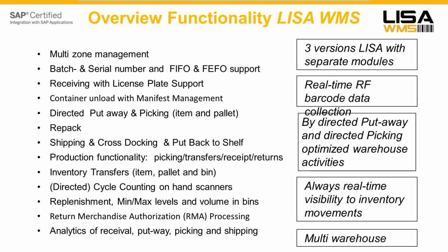You can also do the directed put away and picking. Lisa will tell you how to run through in one flow in your warehouse through your aisles. Repacking, we talked a little bit about it. Shipping, we can also do cross-docking. When you have purchase orders receiving, you have sales orders waiting for those goods. You don't put them in your warehouse and then take them out. No, you put them directly to a cross-dock area where you can take them for your sales order.